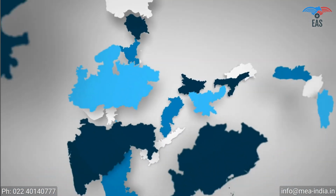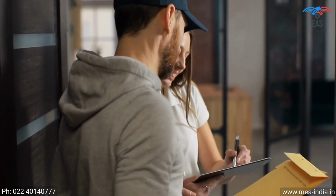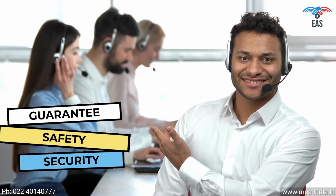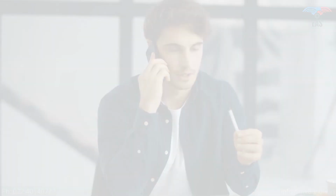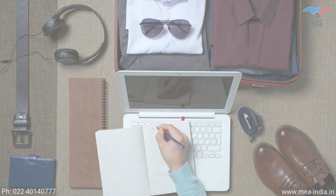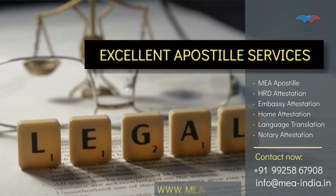Our pan-India reach will provide you with personalized and quick services, free pickup and delivery service across India. We have 24/7 customer support. Guaranteed safety and security of your valuable documents. All-in-one, hassle-free apostille service is just a phone call away. We can take care of everything needed for apostille, and you can spend your valuable time planning your travel and make the best out of it. Contact today to get door-to-door services for your complete legalization needs.